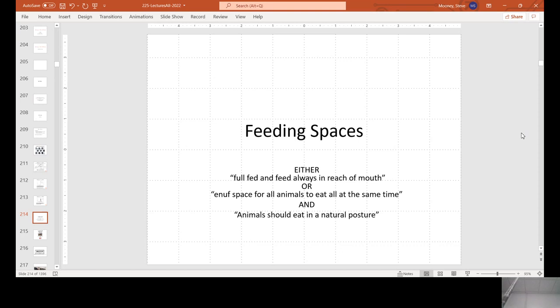So when we're thinking about how feeding spaces are designed, we either have to be full fed, and feed is always within reach, so we're not limiting. Anytime a cow comes to look for food, there's food available. If they're not full fed, then we have to have enough space for all animals to eat at the same time. If we're limiting in some way, there's an opportunity for certain animals to get more than others, and that's particularly a problem with heifers, where some animals will eat more and the timid or smaller animals will eat less, and that becomes a problem. So either everybody can eat at the same time, or we design our rations and our feeding system so that there's always feed there. And that becomes a challenge with our heifers.